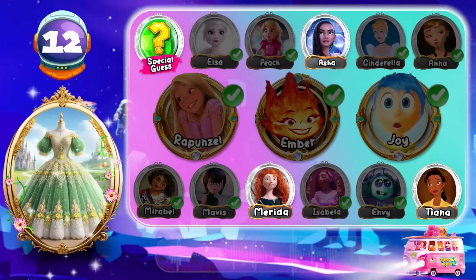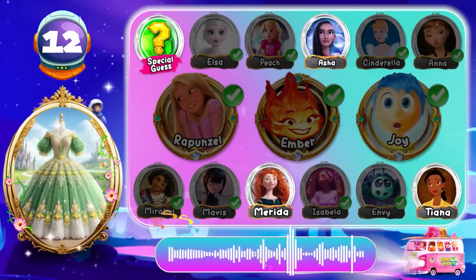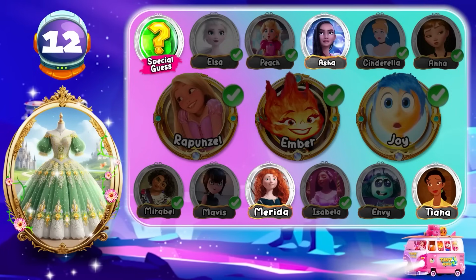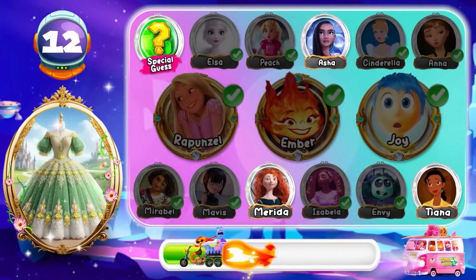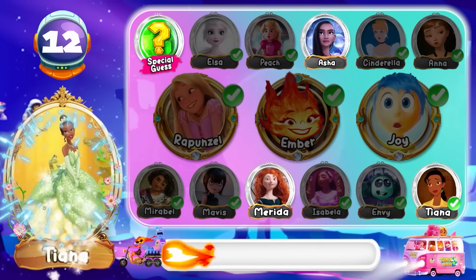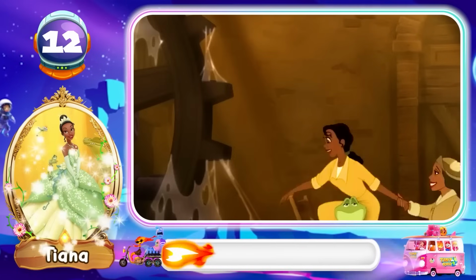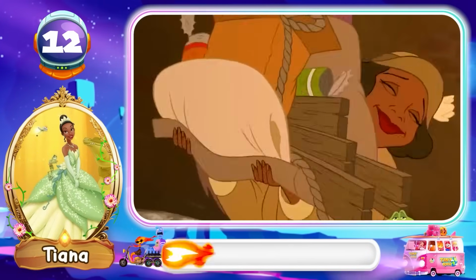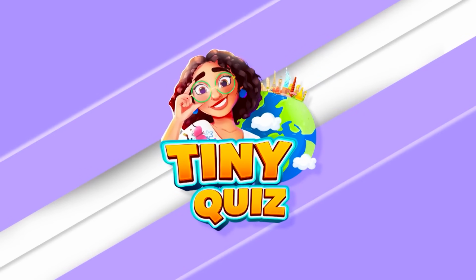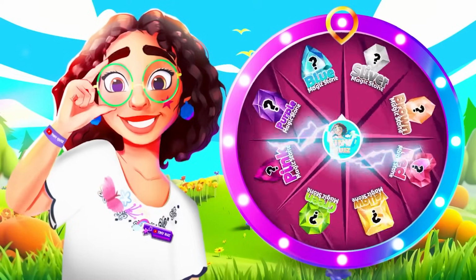Round 12. Can you guess this one? I've climbed a mountain, I've crossed a river, and I'm almost there. Tiana is the correct answer. Come explore this spin with me.